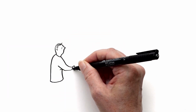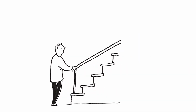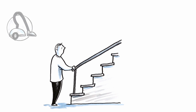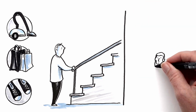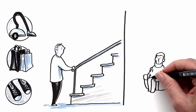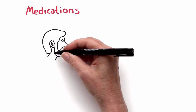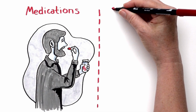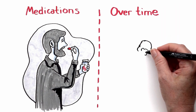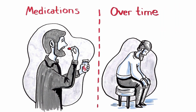People with heart failure may not be able to do basic activities of daily living without difficulty, such as walking up flights of stairs, household chores, shopping, and short walks. Limited social activity also often leaves them feeling isolated and alone. Most heart failure treatments focus on using medications to try to relieve the symptoms. While these may be helpful in many people, as the disease progresses, medication therapies may become less effective.